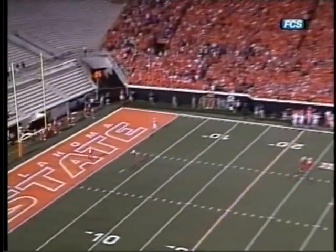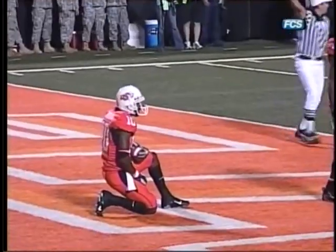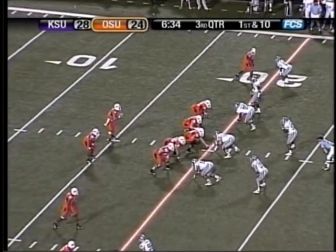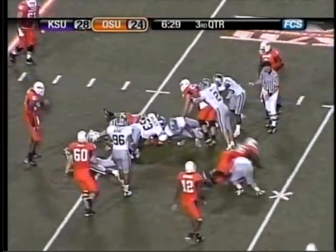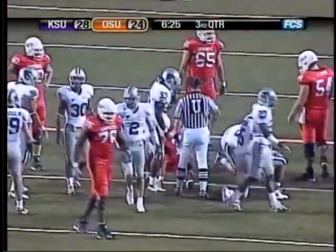Kickoff by Jared Parker. Goes 3 yards deep in the end zone. Tommy Devereaux will wisely take a knee and accept the touchback. 1st and 10, Oklahoma State from its own 20. Another big possession for the offense. Robinson takes the shotgun snap, runs his own read, takes it straight ahead to the 25, and he dives down at the 26. 6-yard gain.